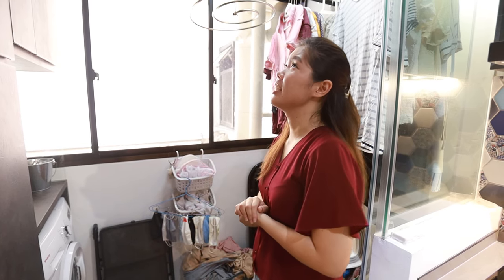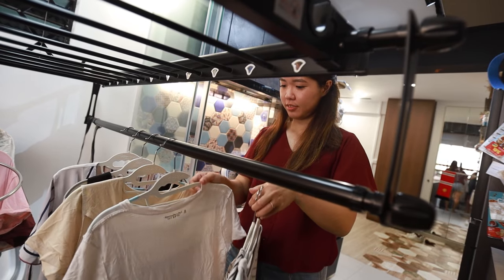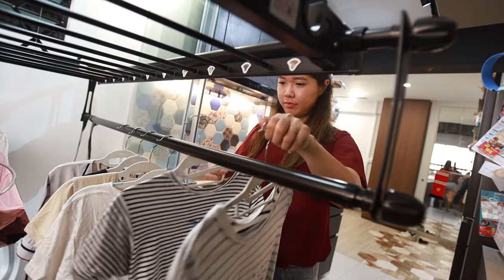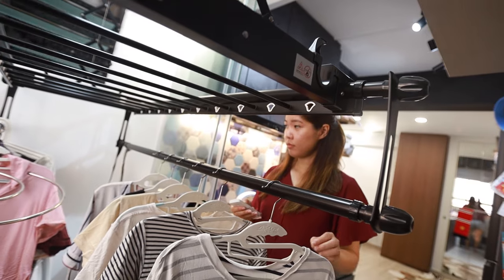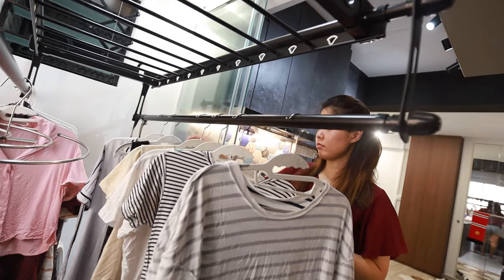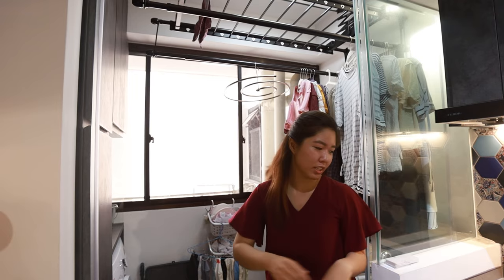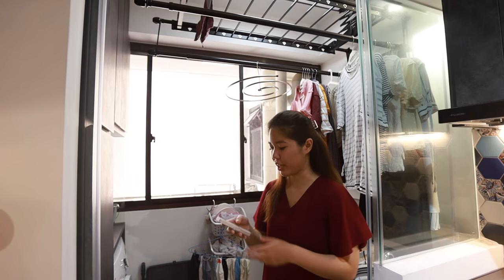Then you will also notice our electronic dryer. So we got this from Taobao and the main reason why is because back then we thought that the hanging area outside was not sufficient, and if we were going to be working in the office, it would be quite troublesome if it rains and our clothes get wet. So here are a few features of the drying rack.